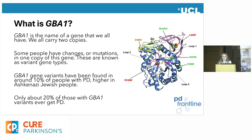So what is GBA1? GBA1 is the name of a gene that we all have. As Marco spoke about earlier, we all have two copies of every gene, one from your mother and one from your father. Some people have changes in these genes known as variants or mutations. GBA1 gene variants have been found in around 10% of people with Parkinson's disease. This is higher in the Ashkenazi Jewish population. About 20% of those with GBA1 variants get PD by the age of 80.